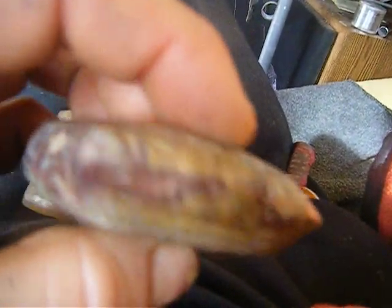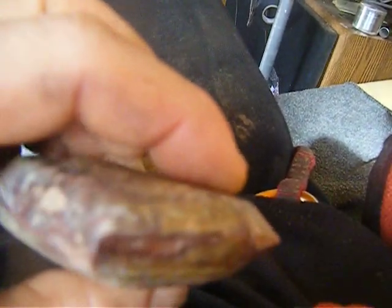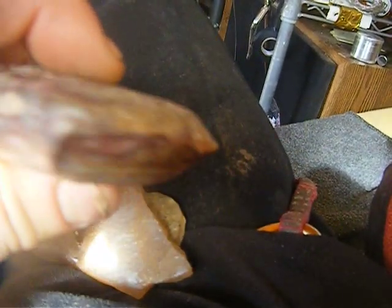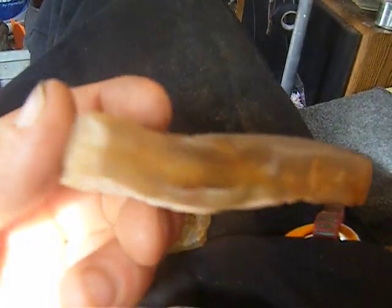Speaking of cutting stuff into jewelry, I've got this. Here's some fluorite from my Colorado venture this past season. I took a grinder to this one and a belt sander and shaped it up a little bit, trying to get some shapely action going on with some of this stuff. There's another one, and there was just a couple of real small manageable pieces that I got back.